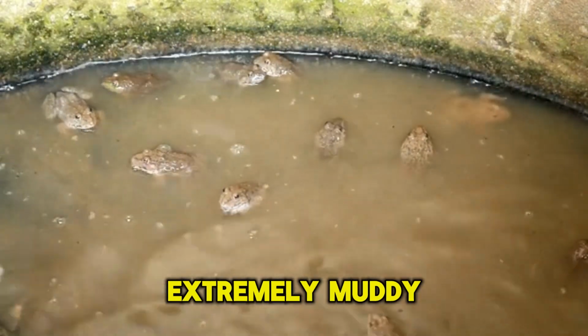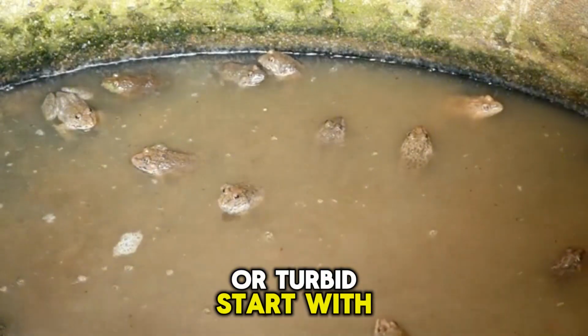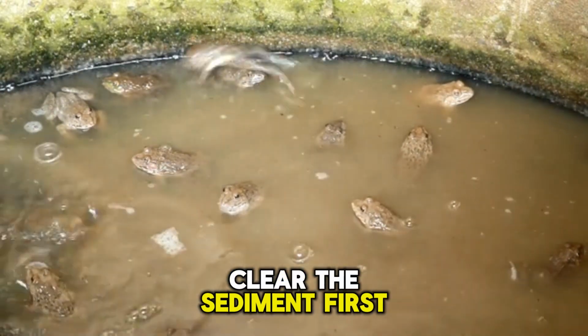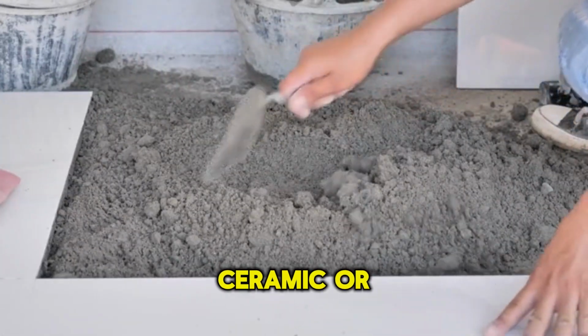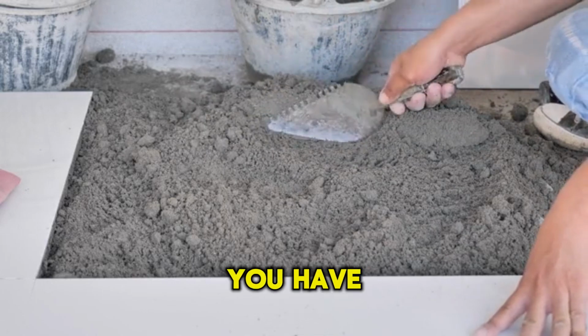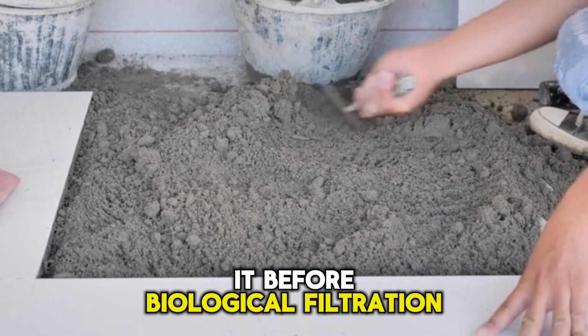If your water is extremely muddy or turbid, start with alum or moringa coagulation. Clear the sediment first, then run it through ceramic or sand filtration. 2-stage approach. You can't filter mud, you have to remove it before biological filtration.